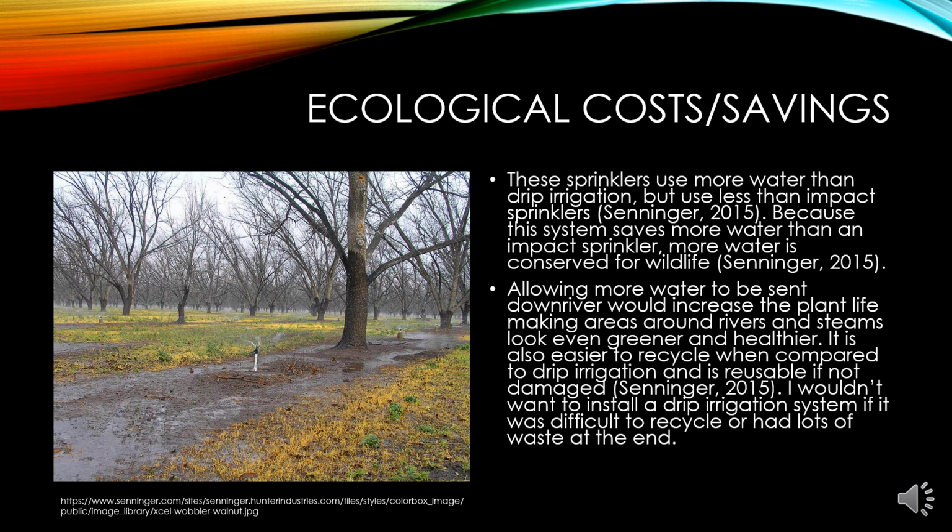Ecological costs and savings. These sprinklers use more water than drip irrigation, but use less than impact sprinklers. Because this system saves more water than an impact sprinkler, more water is conserved for wildlife. Allowing more water to be sent downriver would increase the plant life, making areas around rivers and streams look even greener and healthier. It is also easier to recycle when compared to drip irrigation, and is reusable if not damaged.